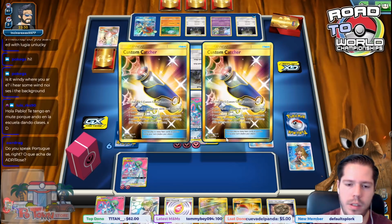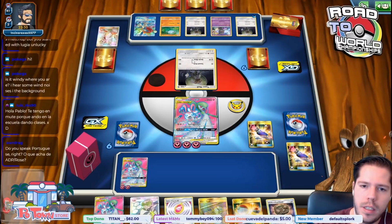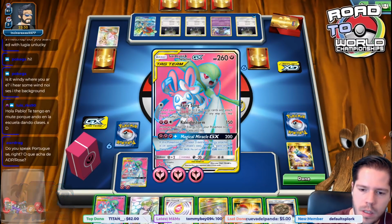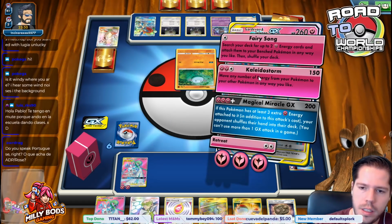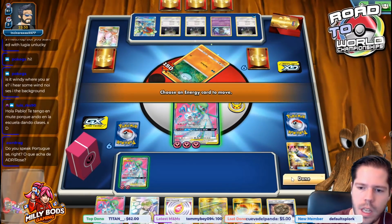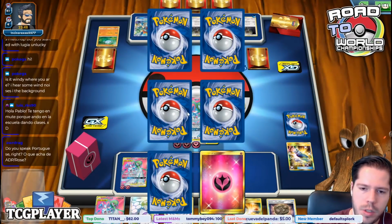Yeah, I'm gonna be greedy into that. I am indeed going to be greedy into that. Try to get that guy down. And then I'll go ahead and Kaleidostorm with the knockouts. Not gonna move the energies. I might end up GXing next turn.